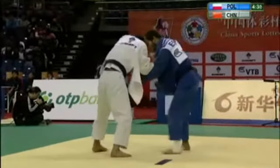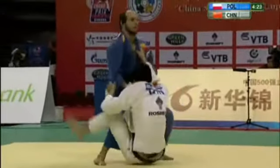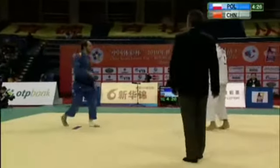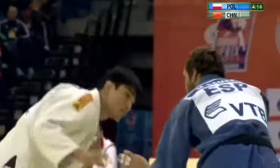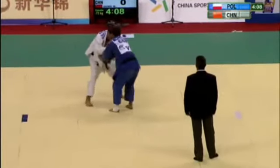So don't be confused when you look at the fighter in the blue judogi and you see the Spanish jacket. Yeah, right. That's why I was confused before. But this is Adamiec from Poland, the blue. He's borrowed Miguel Romero's jacket. Yeah. Romero not needing it for the rest of the day, having gone out early on. I can't remember who beat Romero.